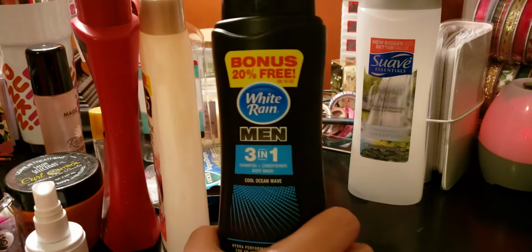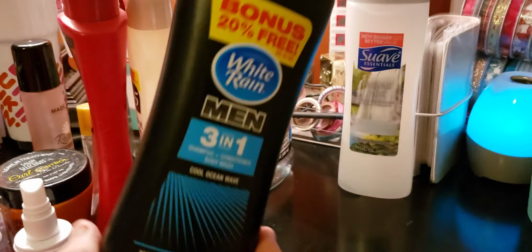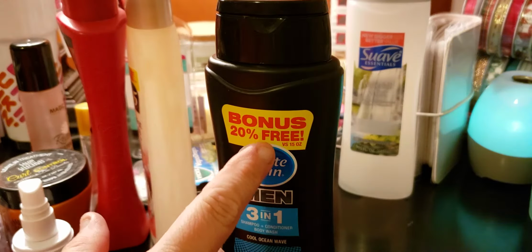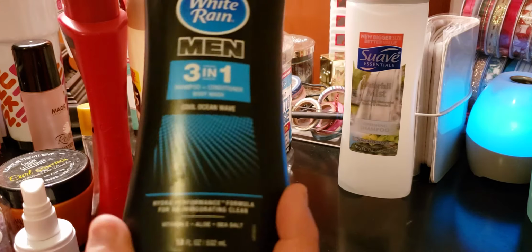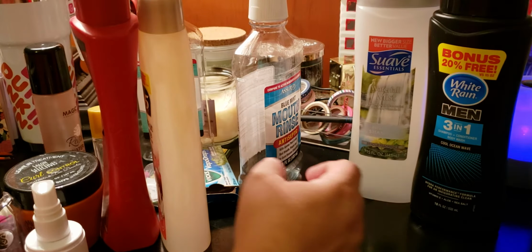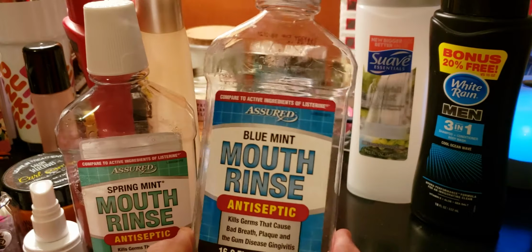The next item is the White Rain Men 3-in-1. This is my husband's shampoo, conditioner, and body wash. He likes them, so I end up purchasing it for him. You can find it at the Dollar Tree for $1. You get 20% more free. This is a 15-ounce, which turned out to be 18 ounces, so 18 ounces for a dollar is not bad. He obviously liked it, so good for him. If he wants it again, he'll pick it up.